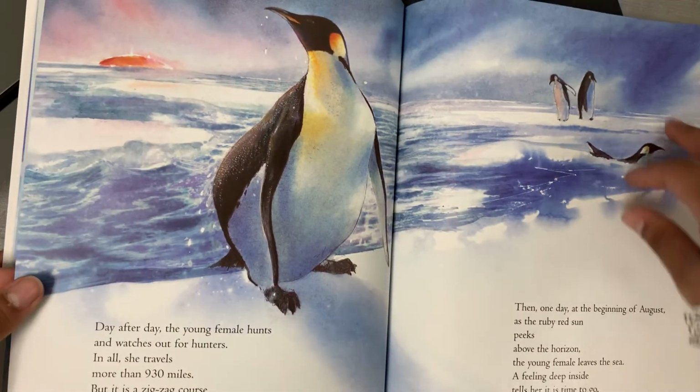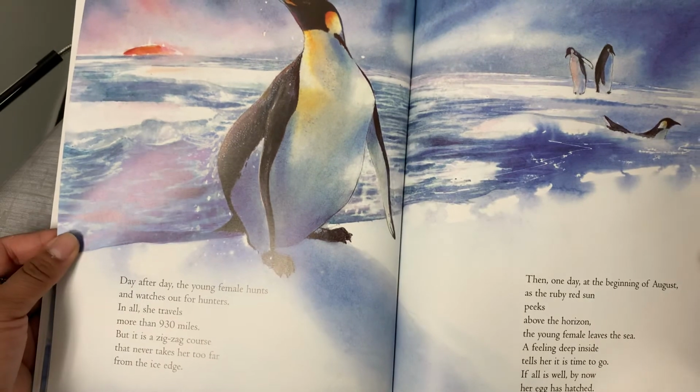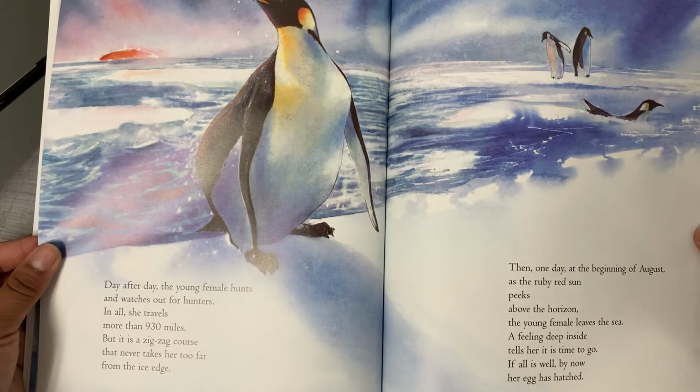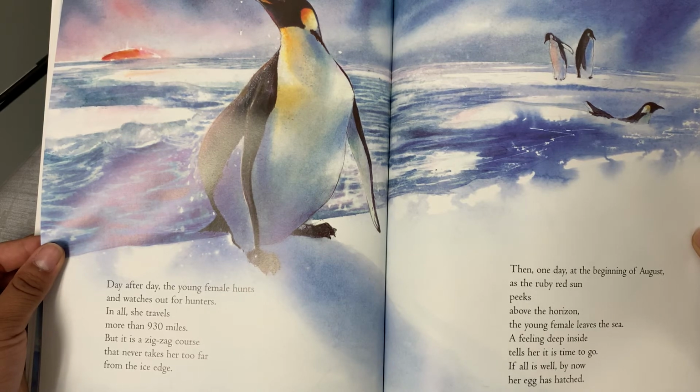Day after day, the young female hunts and watches out for hunters. In all, she travels more than 930 miles, but it is a zigzag course that never takes her too far from the ice edge. Then one day at the beginning of August, as the ruddy red sun peaks above the horizon, the young female leaves the sea. A feeling deep inside tells her it is time to go. If all is well, now her egg has hatched.